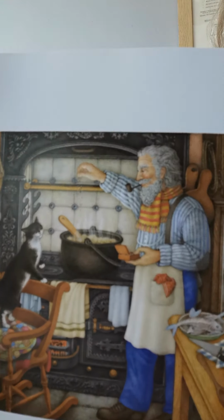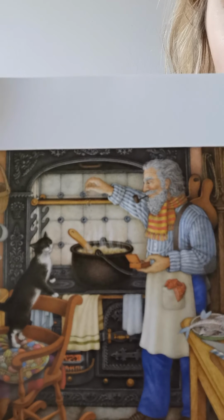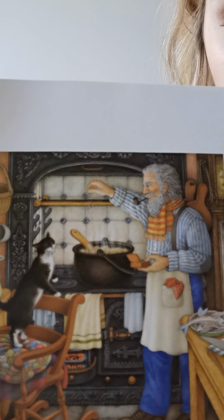And that's Tom and Mouser cooking on their oven, which was called the Range. That looks very yummy, doesn't it? Very lucky pussycat.